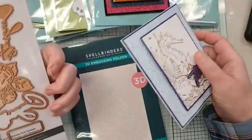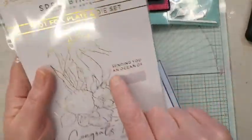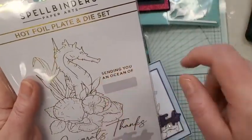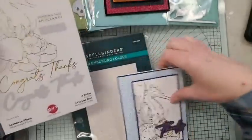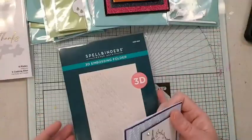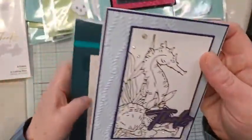Okay. Now, then it also has this little sentiment up here that says sending you an ocean of congrats or thanks, so that you can add that in. But also, you guys, this guy is back in stock. So whether you wanted to do the glimmer or not, this 3D embossing folder is called Castaway.